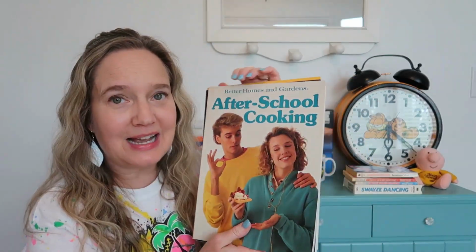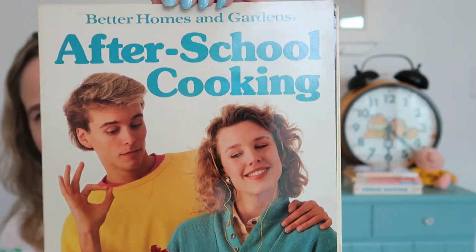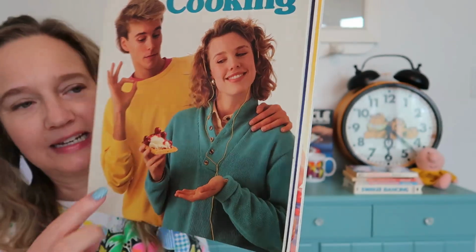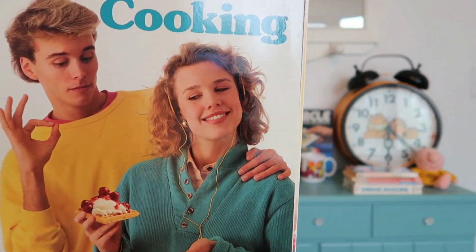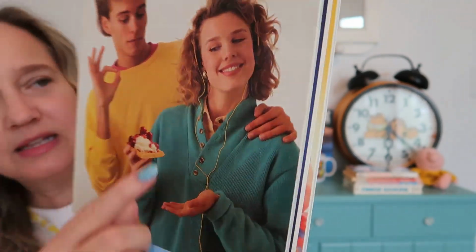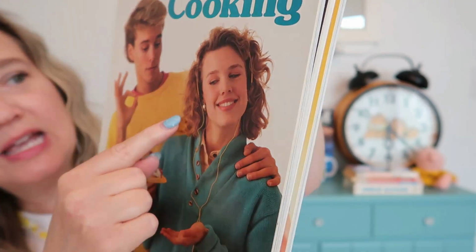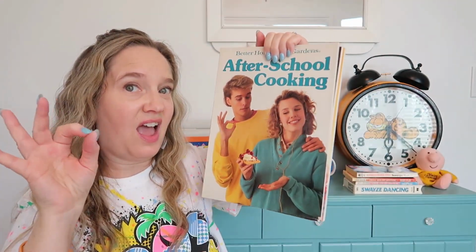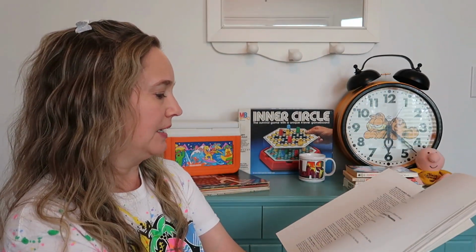3 cookbooks. I could not resist. Look at the picture on here. After school cooking. I mean, don't you want to cook with these kids? These are obviously the cool kids. She's got her Walkman in. He's like giving her the, yeah. Totally 80s. This is from Better Homes and Gardens. And the cookbook was from 1987.